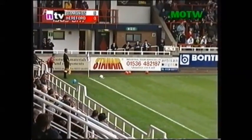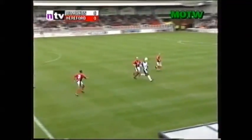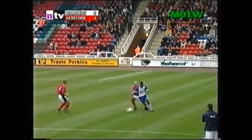As always, you'll be able to see it on NTV. Now McIndoe with the corner, pumps it in. Warburton does well. Butterworth makes sure. Now Jackson chasing again. Hasn't got a lot of support.